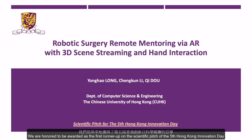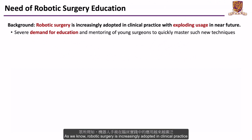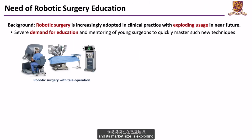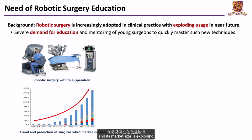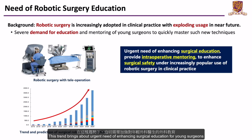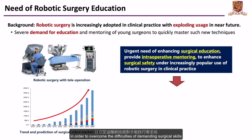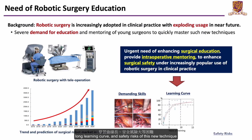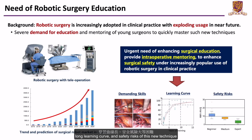Innovation Day. As we know, robotic surgery is increasingly adopted in clinical practice, and its market size is exploding. This trend brings about an urgent need of enhancing surgical education for young surgeons, in order to overcome the difficulties of demanding surgical skills, long learning curve, and safety risks of this new technique.